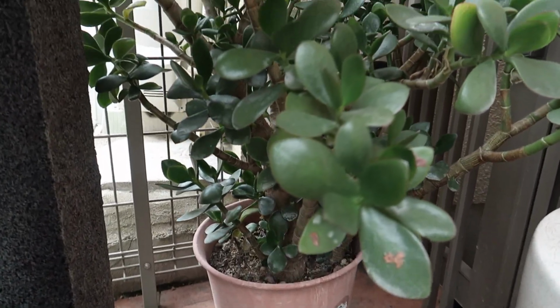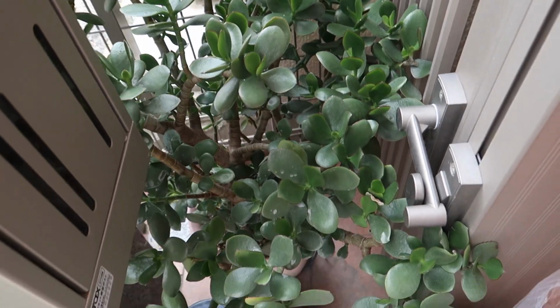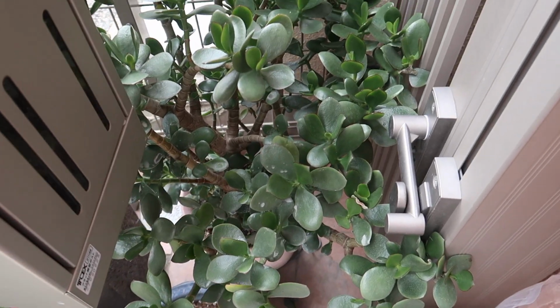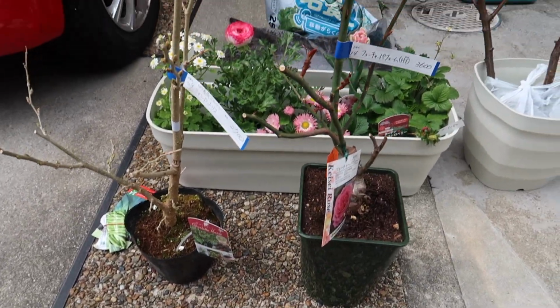And then here is another big plant. I don't know what this is either. This has been here for so long, so I'll probably be either repotting this or putting it somewhere else and giving it some tender loving care. Yes. And then here we have the new plants we will be using.